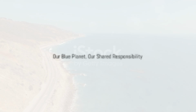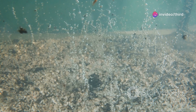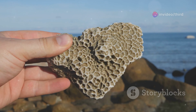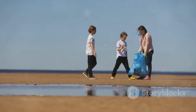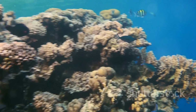Section 11. Our blue planet, our shared responsibility. The mystery of the red tide is a reminder that we still have much to learn about our oceans. As we continue to explore and understand these complex ecosystems, we must also take responsibility for their protection. Our actions today will determine the health of our oceans for generations to come. Let's work together to ensure that our blue planet remains a vibrant and thriving place for all life.